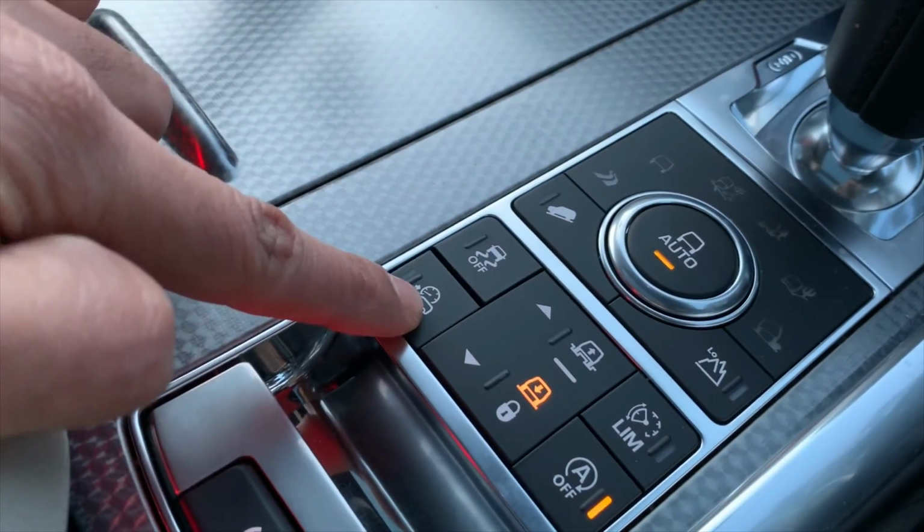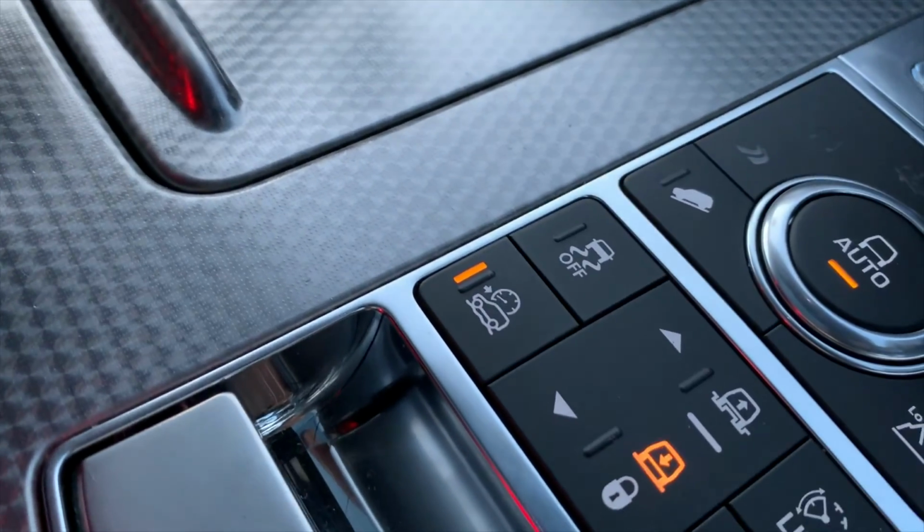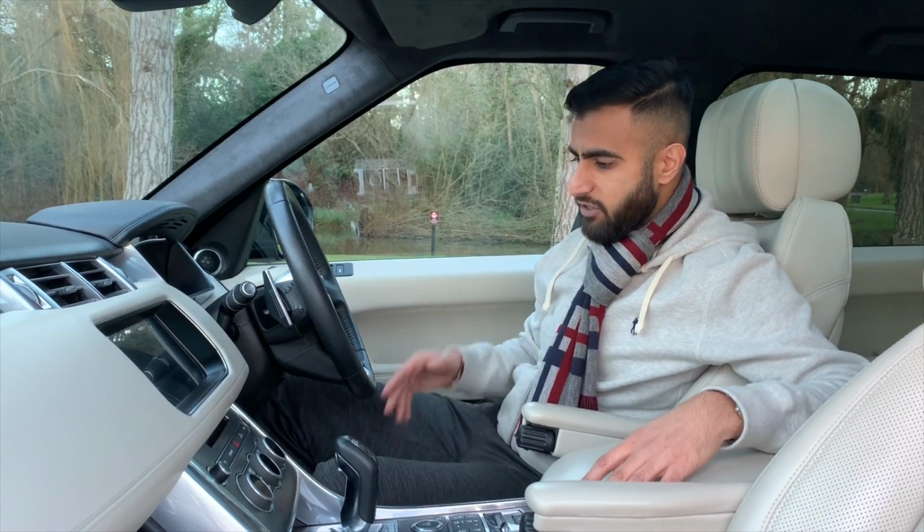I've got adaptive cruise control for off-road systems. So if I'm off-road, I don't have to actually touch the acceleration or the brakes. The car will do it all itself. It'll know how much power to give or how much brake to give.